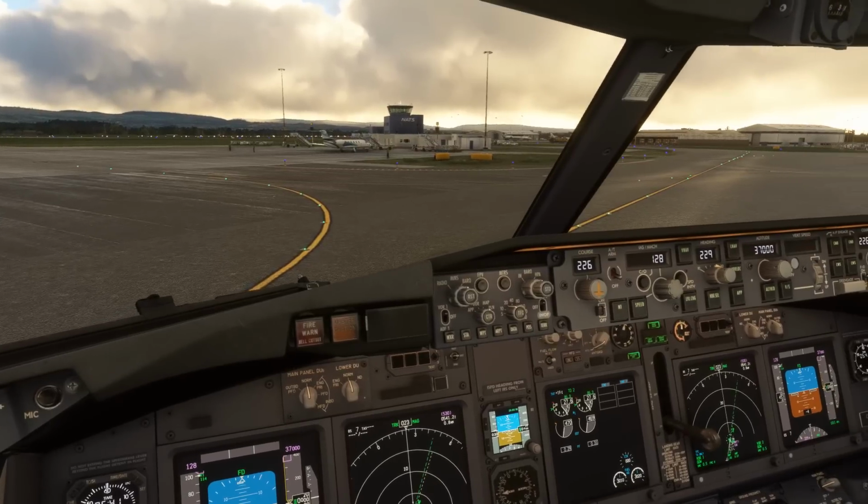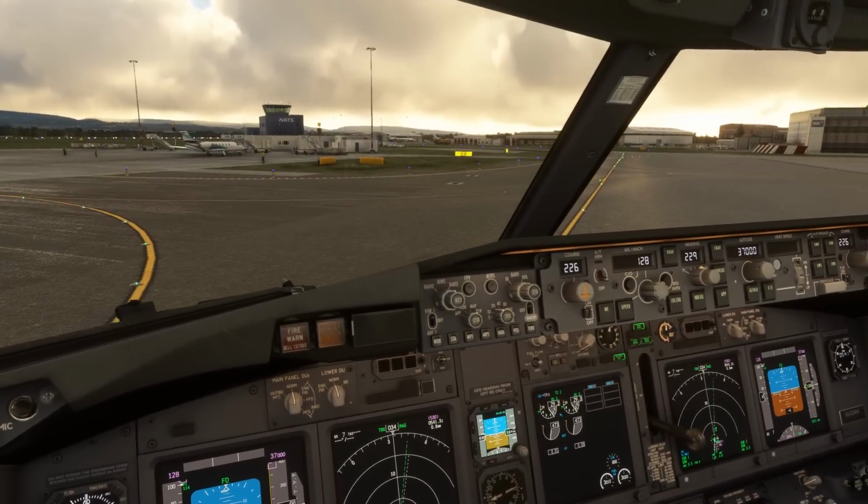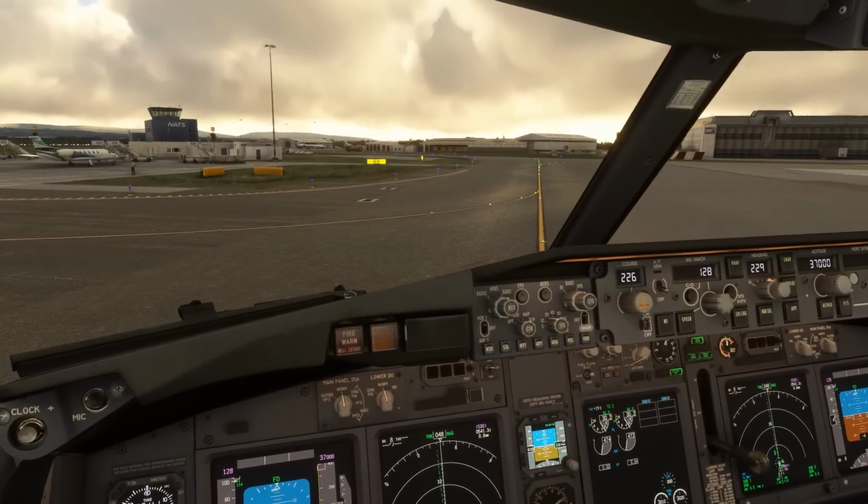So right here onto taxiway Golf. Golf leads into Alpha, just peeling off to the left.